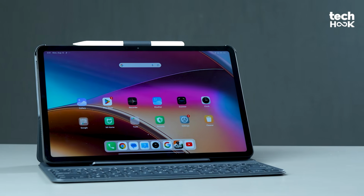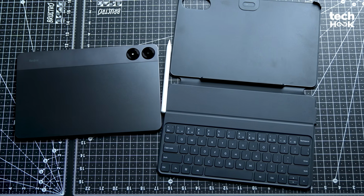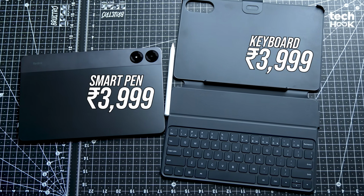Speaking of sketching and productivity, let's not forget about the accessories. The Redmi Pad Pro doesn't come with a bundled keyboard or stylus, so you'll need to shell out an extra 8K for the full productivity package. It's an added cost, but I think in the long run, it's worth it.